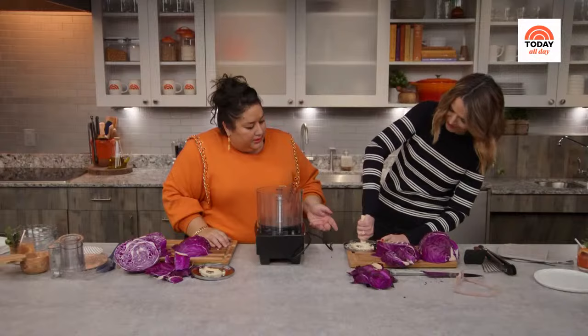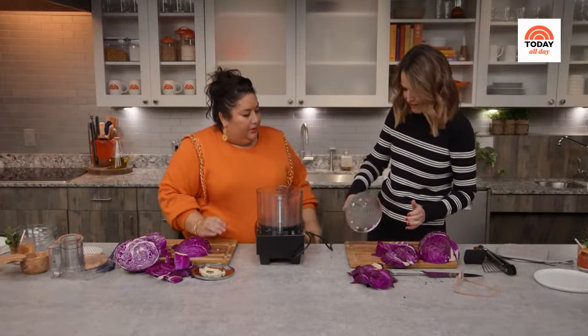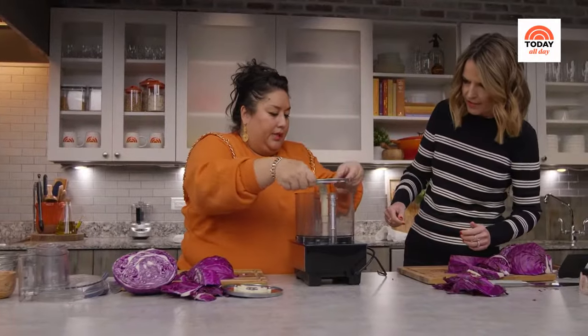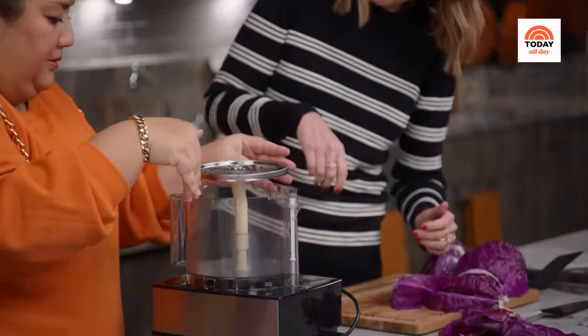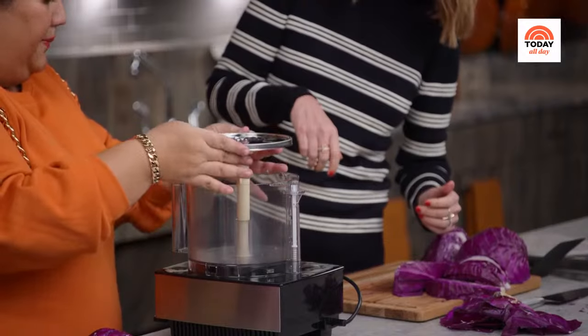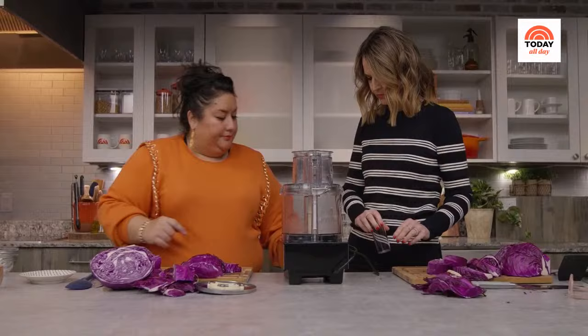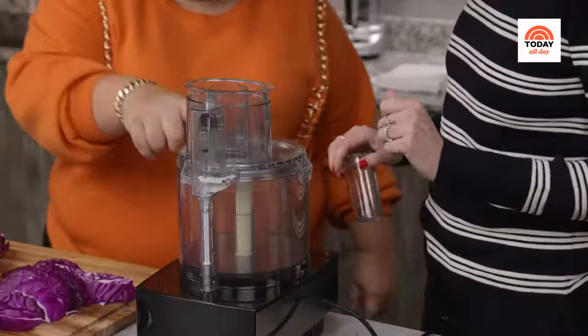Can I try it? Of course. There. That's it. Boy, I never knew that. So it's locked in here, right? Yes, you heard it snap. We're going to put that in here. I would have put it the other way. I just spun it because you need the bottom, and you're gonna turn this on. Okay, so now it's spinning.